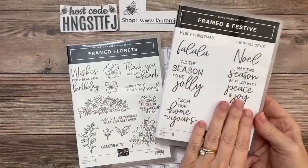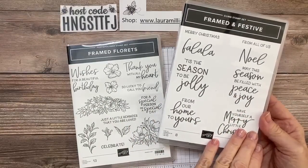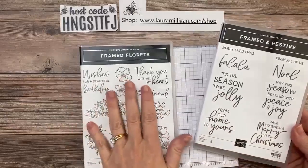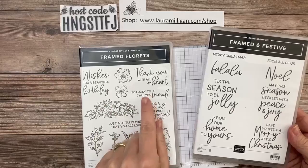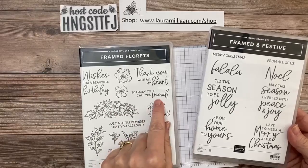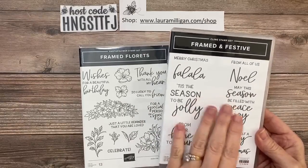And then they made the Framed and Festive stamp set to coordinate. And this product, there's a bundle that goes with this. I'll show you in a minute. This will be featured in the January to June mini catalog. This is only going to be available while supplies last as part of the pre-order.